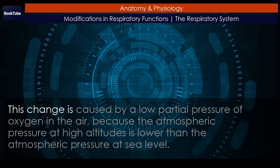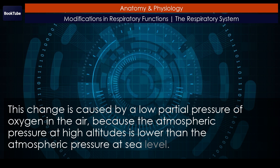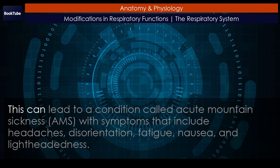This change is caused by a low partial pressure of oxygen in the air. Because the atmospheric pressure at high altitudes is lower than the atmospheric pressure at sea level, this can lead to a condition called acute mountain sickness, AMS, with symptoms that include headaches, disorientation, fatigue, nausea, and lightheadedness.